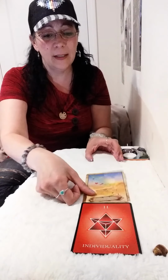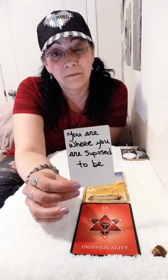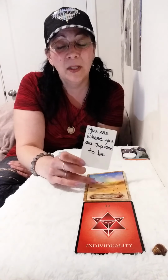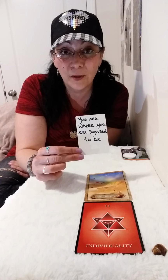And understand that here's the card. You are where you're supposed to be. So accept yourself as you are. Make a commitment to yourself, a promise to yourself that you're going to be who you are, and discover what that is. And for the moment, you are where you're supposed to be. This is for card number 4.